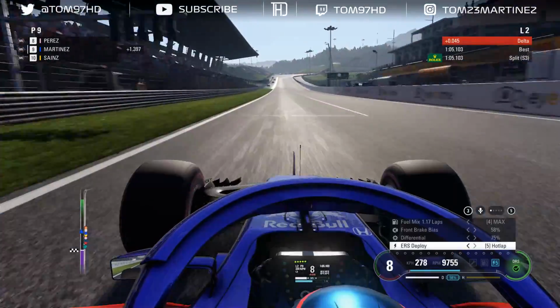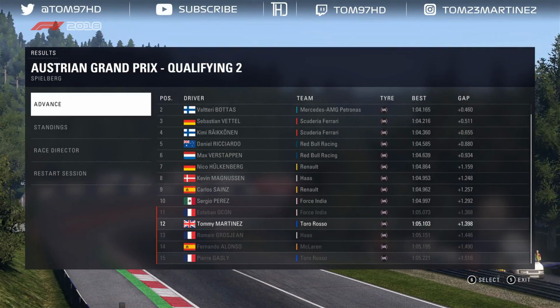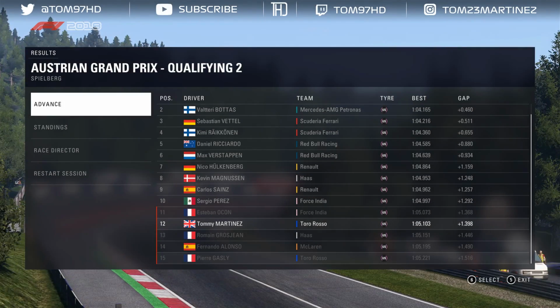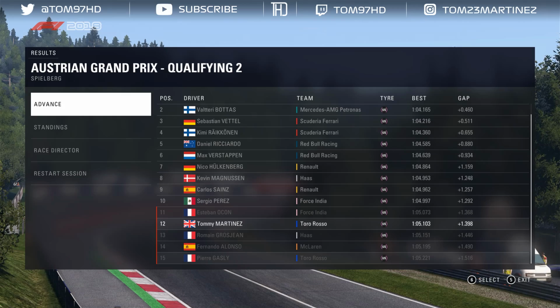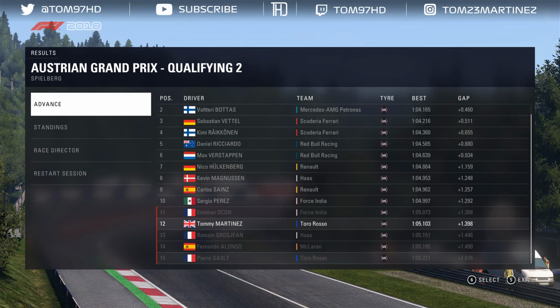So as you can see, we do go P9 at the time. However, I did go for a second attempt. I messed up my lap, and then eventually we would end up in P12. Luckily though, Pierre Gasly P15. I was very happy with that. We left no time on the table, and it was a very good lap, and we beat our teammate in qualifying, which is always significant.